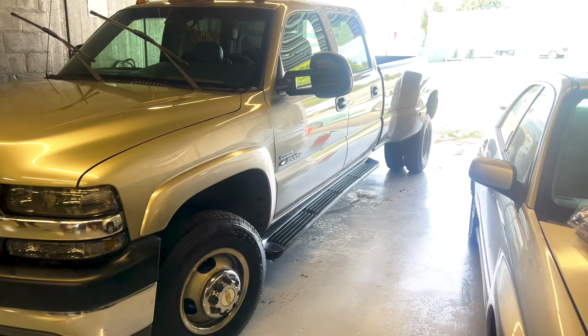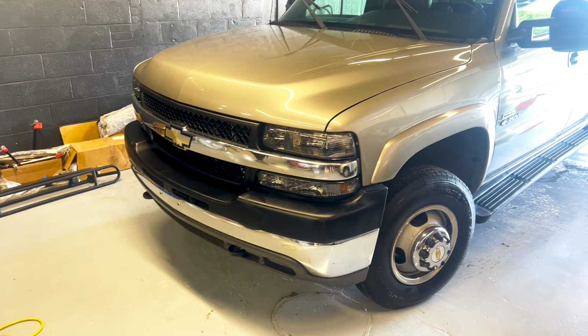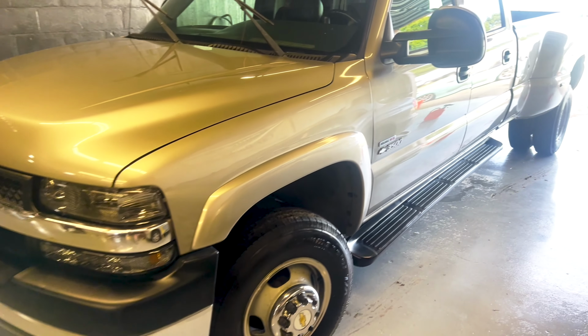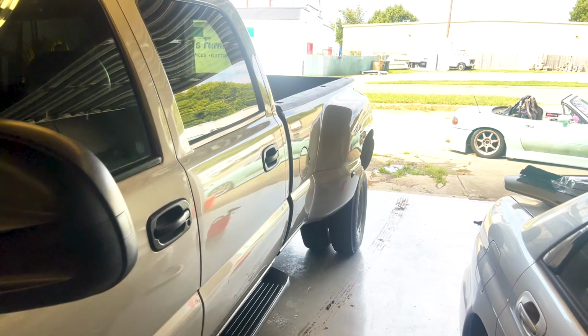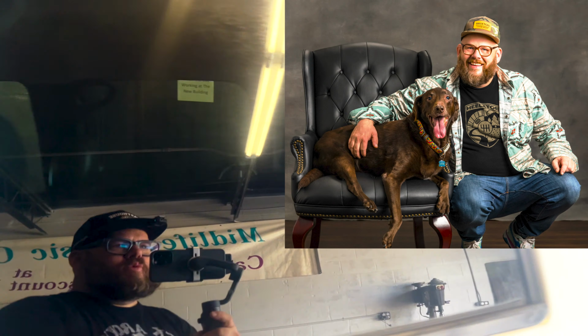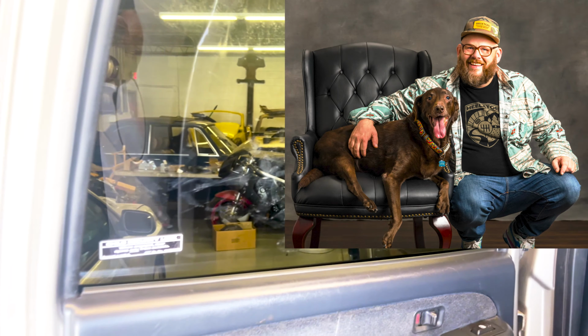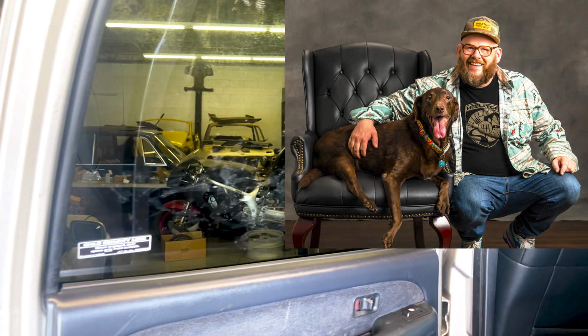All right, so we've been working on polishing and waxing the truck today. Actually, not polishing, just waxing, but getting it detailed. But we're about to do something I'm pretty sad about. As some of you saw in one of my videos, I have my dog Lucas with me, and I'm actually about to wipe off all of his smudge marks that he made.